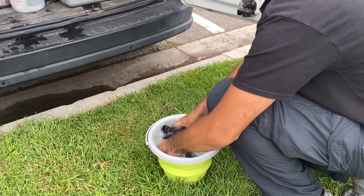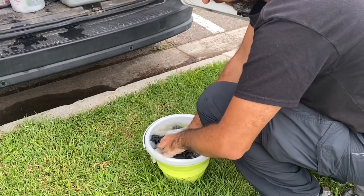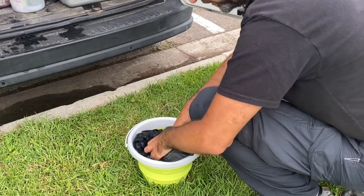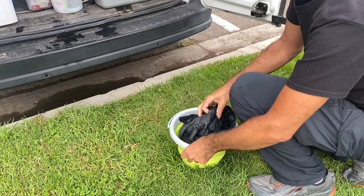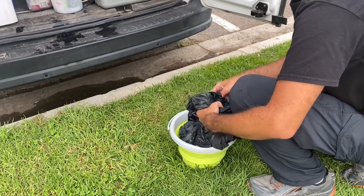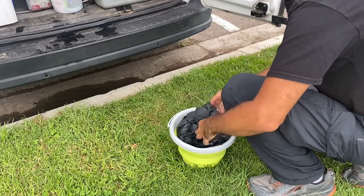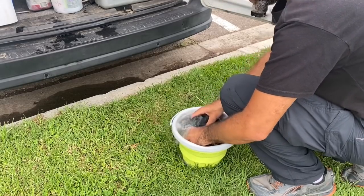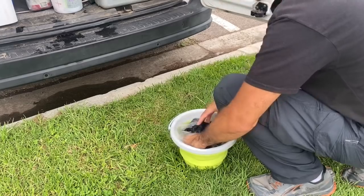And what I find is, after several minutes, I'll just replace the water. I've probably got too much clothes in this bucket. I should probably be doing these one at a time, but I've done this before with my smaller bucket over there. And yeah, as long as you just pay attention to the color of the water, it seems to work out just fine for me.